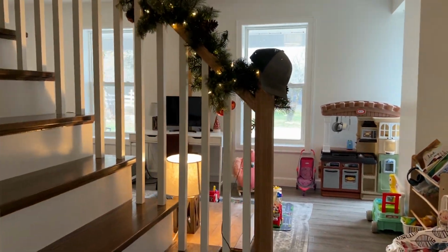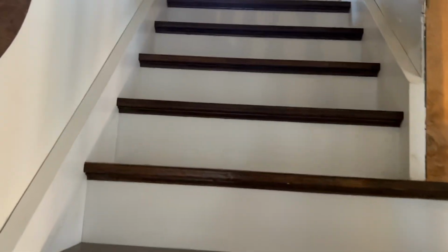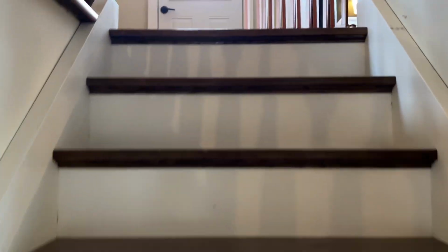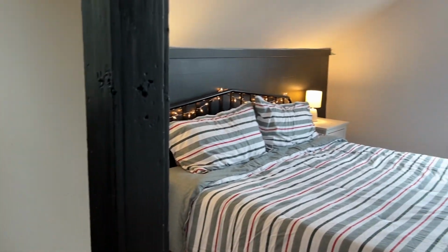So here you can see that we added the banister. We're going to match that to the upper banister when we sand all the floors up here, whenever we get to that. But here is the colonized master bedroom.